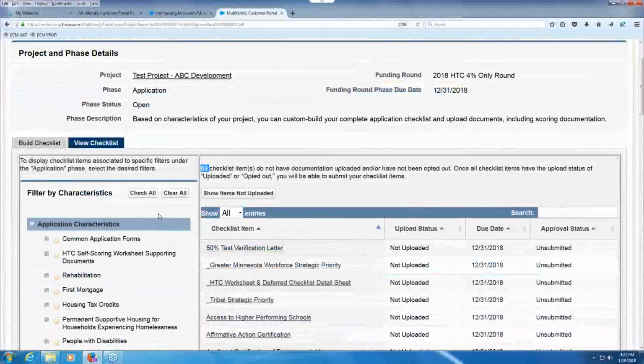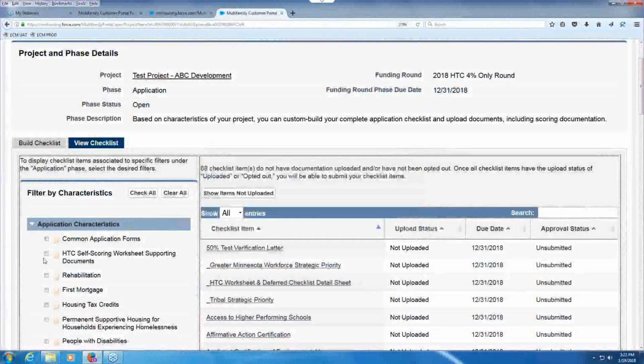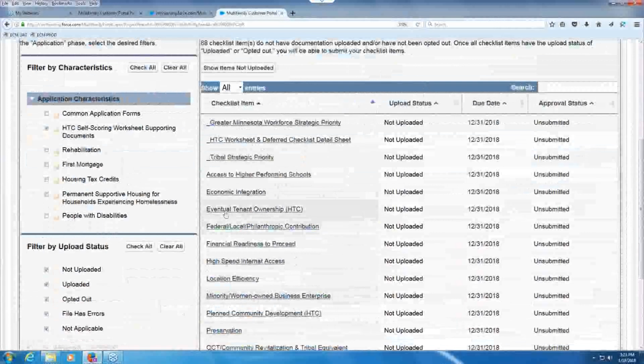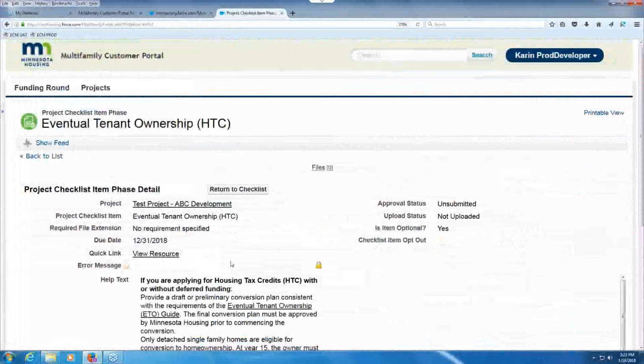One other thing to note, I'm going to hit clear all and then I'm going to filter using the filters on the left-hand side to filter just for the self-scoring worksheet supporting documents. You will see all of the scoring categories that require backup documentation listed in this list. If any of them do not apply, what you'll want to do is click into the item, and you'll notice that this is an optional item. So in this example, I'm going to say that eventual tenant ownership I'm not claiming points for. So I'm going to go ahead and opt out of this whole category and hit save.